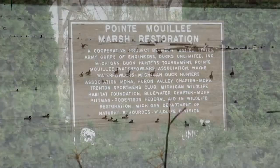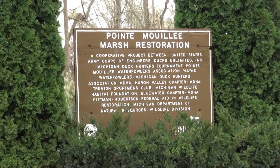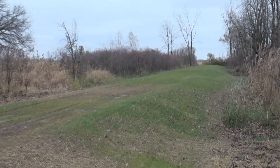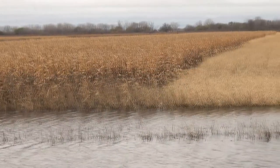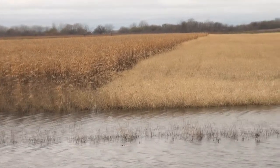Being one of the largest freshwater marsh restoration projects in North America, we maintain about 12.3 miles of dikes here and 86 water control structures. We have individual zones that are independently managed with water control in each of those units.